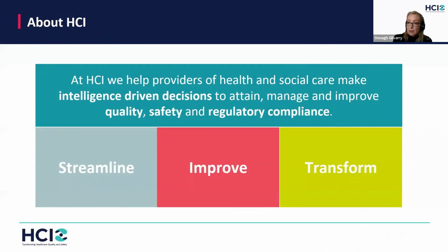First of all, just briefly in relation to HCI and what we do. So we help providers of health and social care to make intelligence-driven decisions to attain, manage, improve their quality, safety and regulatory compliance. And we do that through streamlining, supporting and transforming services as their own internal process with a focus on ensuring safe quality care.